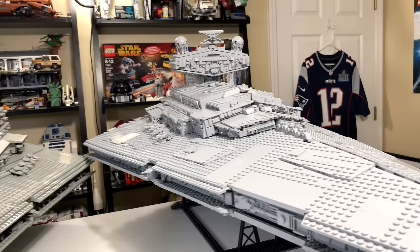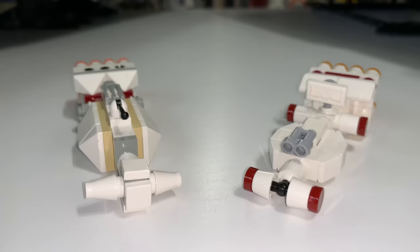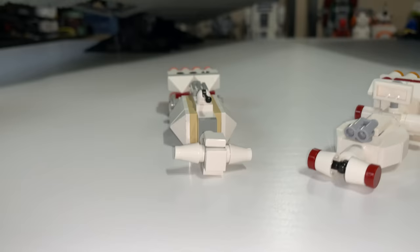And just like that, we are on to the Tantive IV. The Tantive IV is included in both UCS Star Destroyer sets. You can see the version on the left from 2002 and the version on the right from 2019. Me personally, I actually prefer the 2002's design. I just think it looks better. I don't know, there's just something about it.